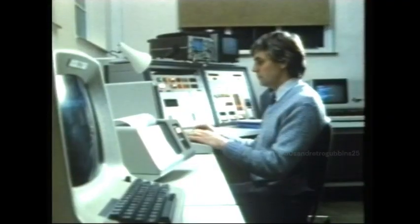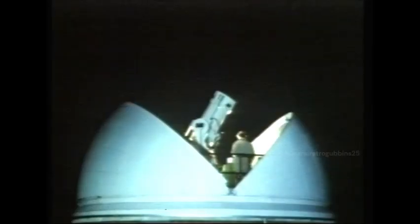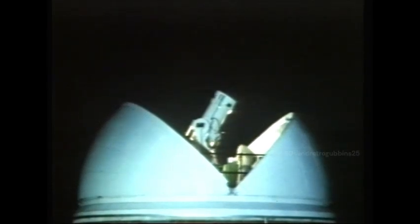It fires very short pulses at the rate of 10 a second, and the computer processes the measurements which the system is making. LAGEOS comes over Herstmonceux 3 times every 24 hours and takes about 40 minutes to pass.